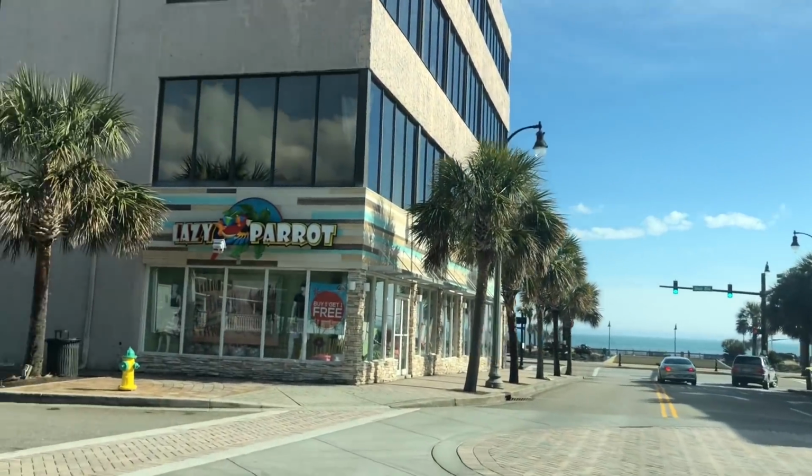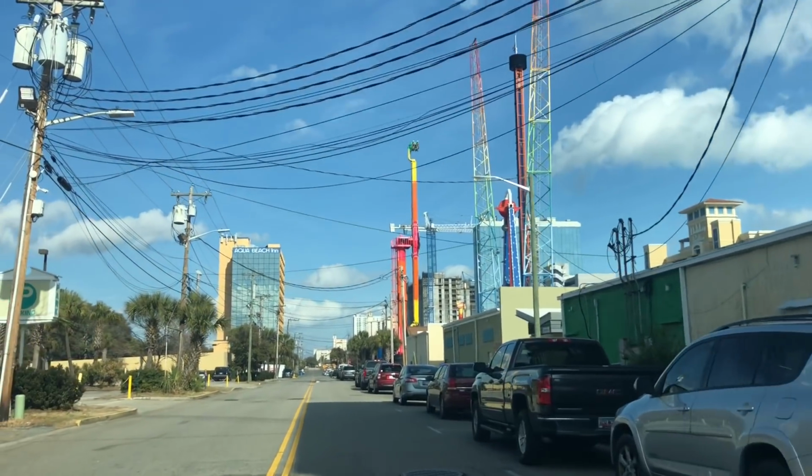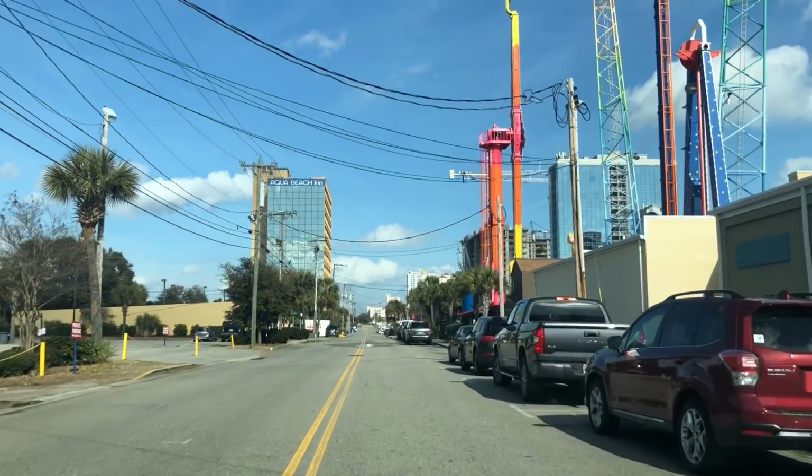A little bit of a detour here. That was Plyler Park that you just saw there with the ocean behind it. Now we're behind some of the amusements, the slingshot rides, the Sky Wheel, stuff like that.